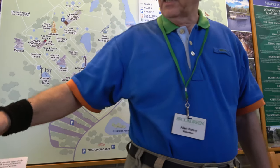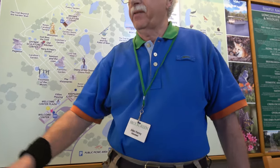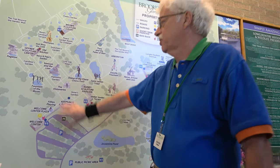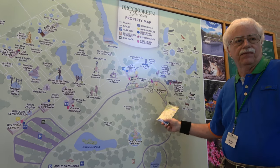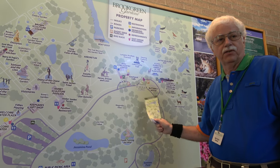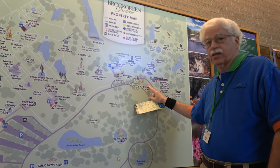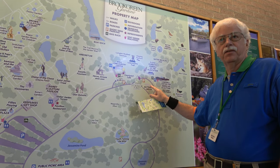If you want to get a guided tour, it starts from right outside. The next one's going to be at 2 o'clock today, but you're welcome to go through on your own. Down here is the zoo. It's half a mile to walk, or you can take the shuttle. The shuttle runs every 20 minutes, or you can drive and park down there. The Butterfly House is open, and you get tickets for the butterflies right at the exhibit.